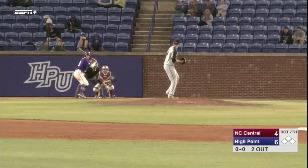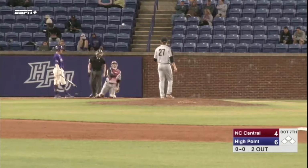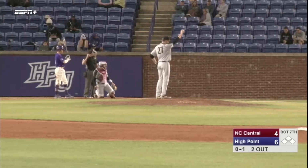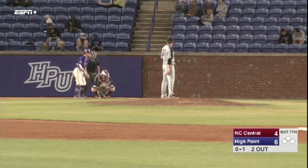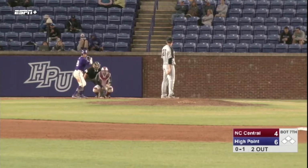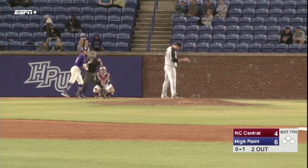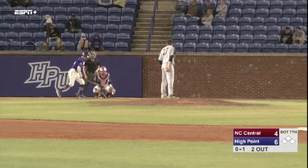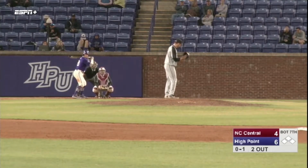So a two gone, nobody on. Next pitch, it is on the outside corner, and the new hitter is Sam Zajacek as it's 0-1. In the bottom of the seventh inning, 6-7-1 for High Point, beating 4-7-2 for North Carolina Central. Again, digging in from the left side of the plate. Zajacek awaiting an 0-1 offering.